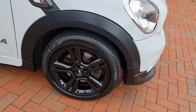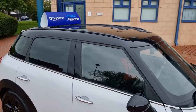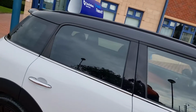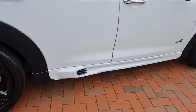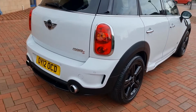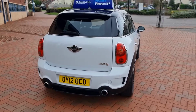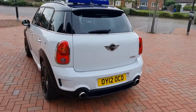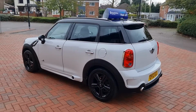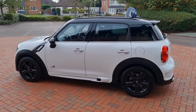19 inch gloss black alloys, lovely condition, privacy tinted glass, roof rails in black gloss, so are the door mirrors. Nice little bit of detailing at the bottom of the doors there. Rear park assist. It's a March 2012 car. Five main dealer stamps we have, so right up to date.